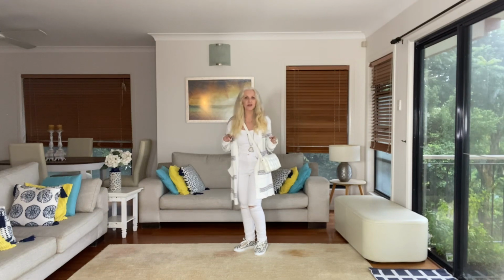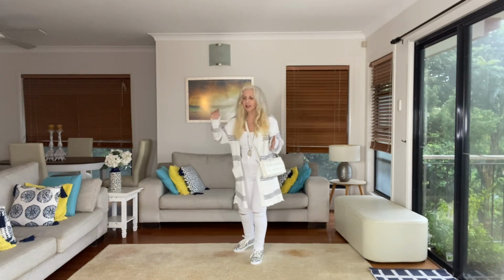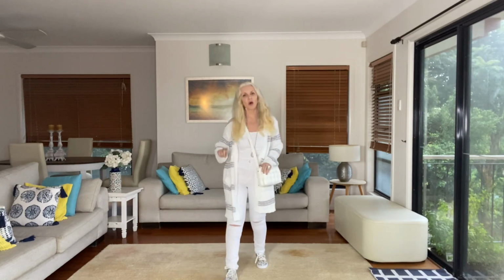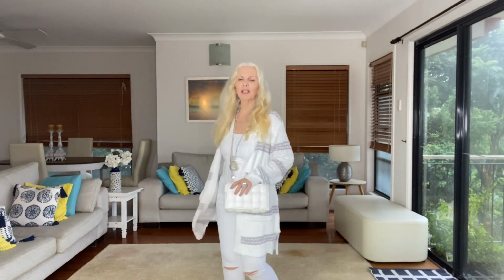But the thing that I'm most concerned about is looking wider. It's not so much the height. I can live with that. And you can always wear a heel. But I don't want to look wider than I am. I don't think any of us want to look more this way. Well, not many of us, I don't think.